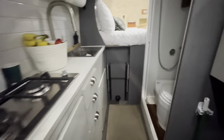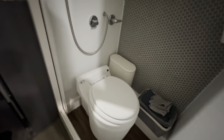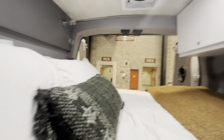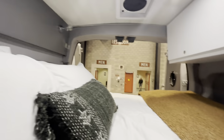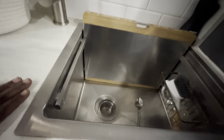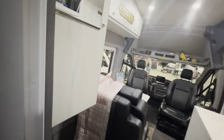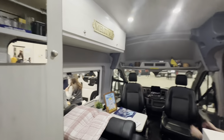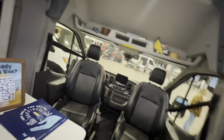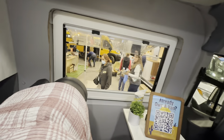But this has a wet bath, so it has a compost toilet and a shower. It has a step stool to get into the bed. Now the bed area definitely seems tight. I wouldn't be able to stretch out in this bed for sure. Deep sink. I don't know if I like this one, y'all. Looks nice. Swivel seats in the front.